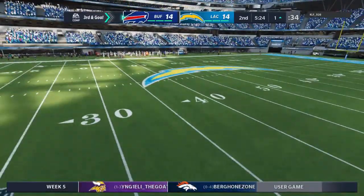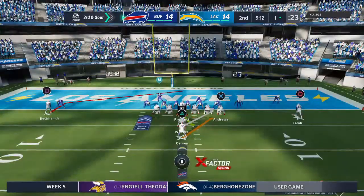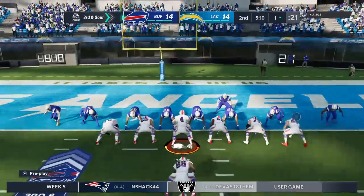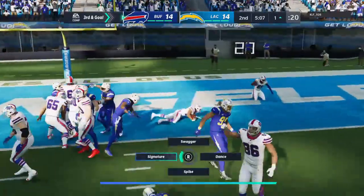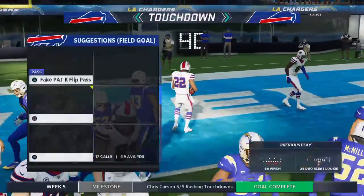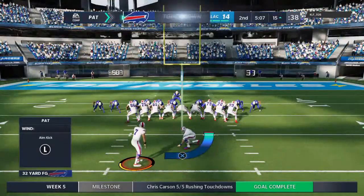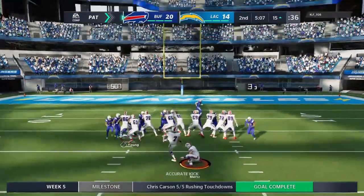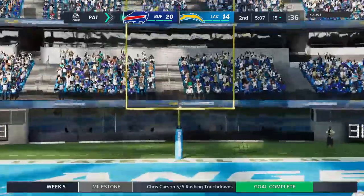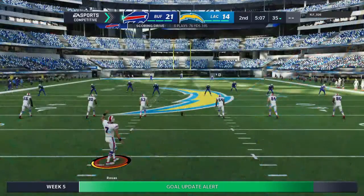2 straight shots on the ground. Now on third, do you go to the air? I think the possibility exists, and if you're doing it, you're probably going play action since you ran it twice. And this time he is in. Yes. Chris Carson, his 5th touchdown now on the year. And the Bills have taken the lead. Able to punch it in on third down makes it easier for those guys on the sideline. They didn't have a 4th down decision to make.